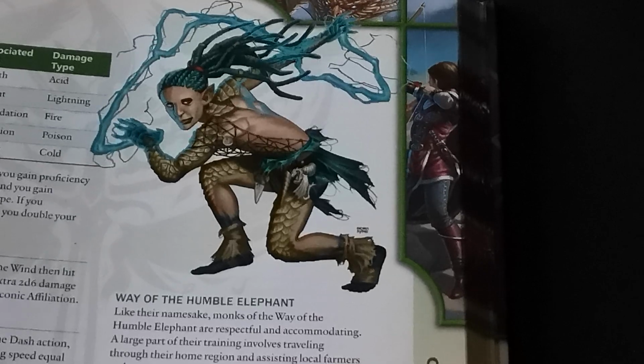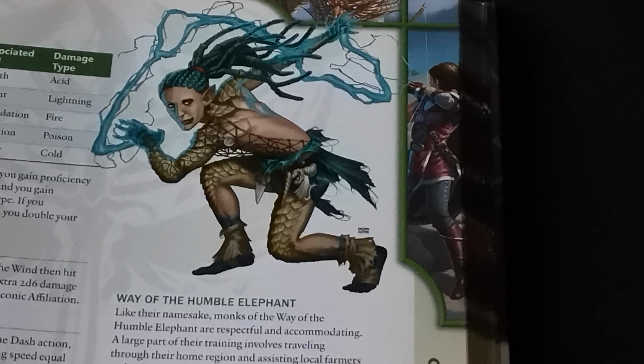So overall, the Way of the Dragon feels like they want to make good use of their movement. A lot of their abilities rely on the Step of the Wind or taking the Dash action, so you'll be very mobile, which is good because monks want to be mobile. They can run on water at higher levels, they have an increased movement speed, it synergizes very well.